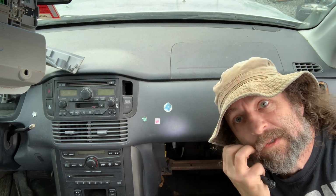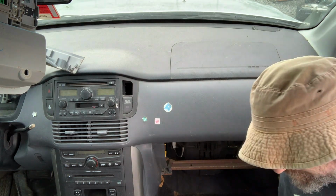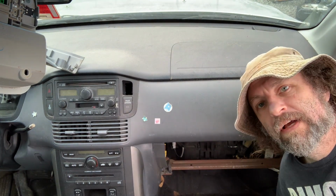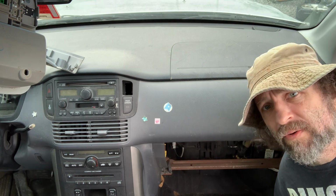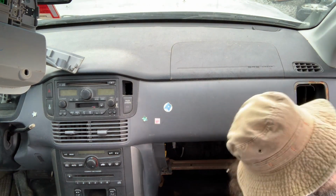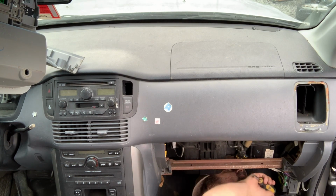So you may be asking yourself, if you're looking for parts for Honda Elements and Honda Odysseys, what on earth are you doing in a Honda Pilot? Well, that kind of gets to the root of what we're doing here today. We're going to rob the blower fan out of this vehicle to put in my Honda Odyssey. The only reason is it's just a little bit easier to get out than the one in the Honda Odyssey. And you're not going to believe that once you see how I have to fold myself in half to get in here to get this stupid thing out.